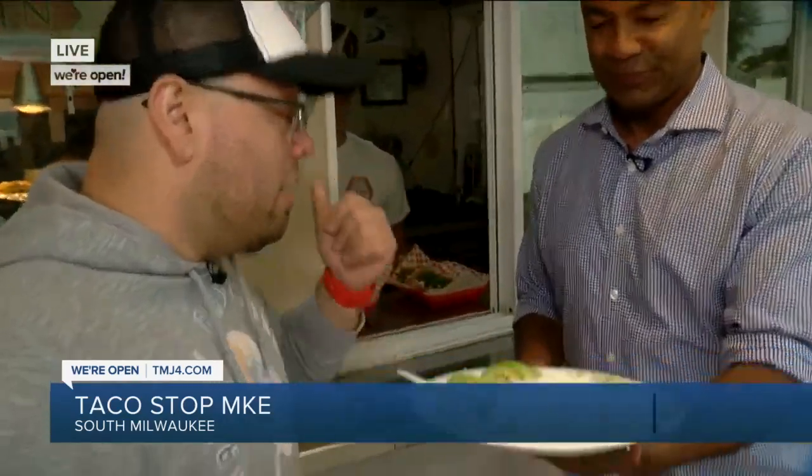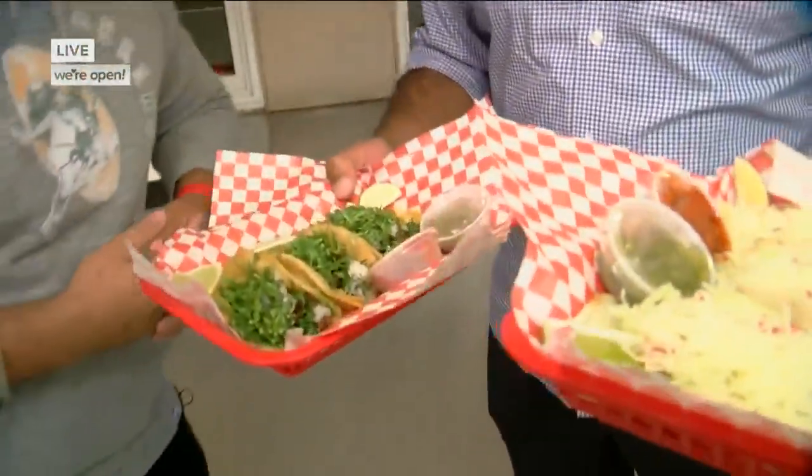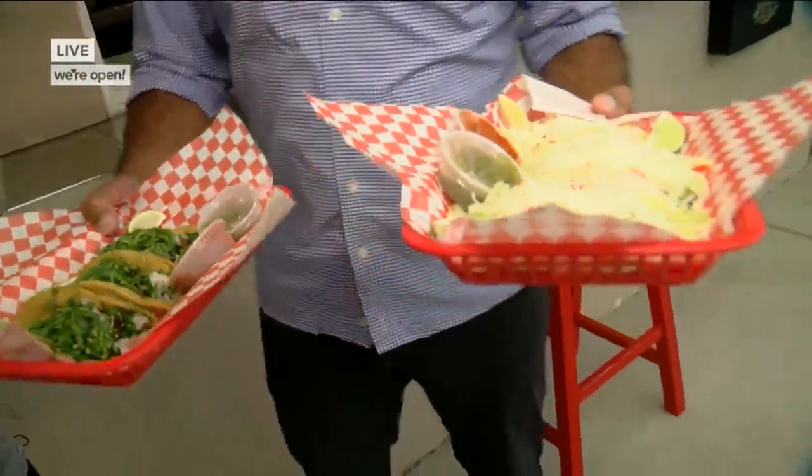Then we have some sour cream and queso fresco, finished off with some lettuce and some avocado. Oh, we've got more authentic for you down here. Now we're going to get into what everybody loves. Everybody loves tacos. We're going to get into the difference between the authentic Mexican taco and the tacos made here.